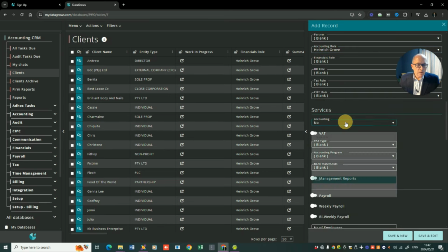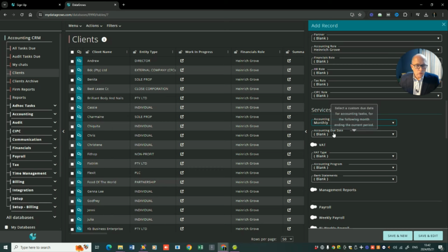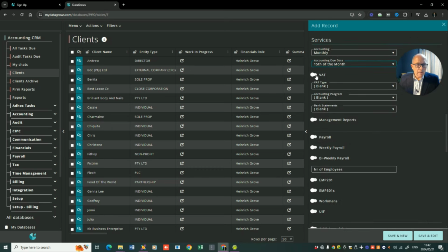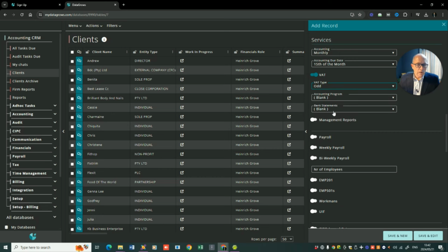You can see you can choose accounting services, so whether you're doing annual accounting services, biannually, monthly. So you can do the thing over there, accounting due date. You can see by the 15th of every month it's got to be done. If you are doing VAT for the client, you would switch it on over there to say that you're doing VAT for him and you're doing it on an even or on an odd month. You put that in over there.